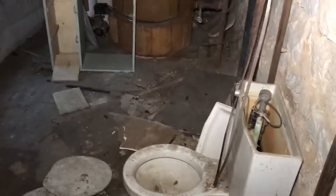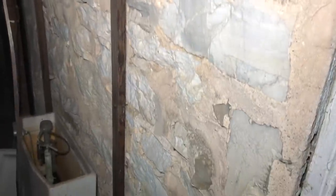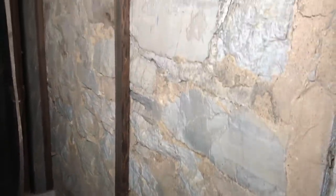I think there's a bathroom over here. Yep. Bathroom addition. No shower, but it's interesting. And see the stone right here, the exposed. Pretty cool looking.